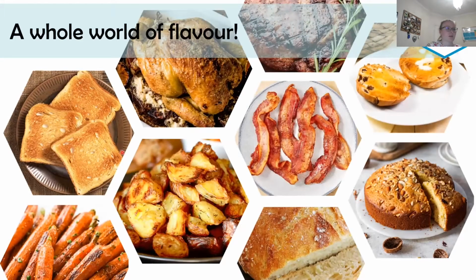And these are just a few things. I got very hungry making this slide about different places where this reaction would take place. It's everywhere, as I said, even in toast.